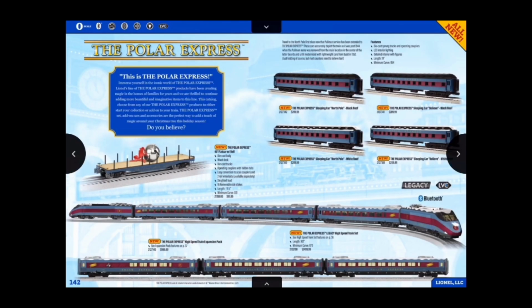And we have some more Polar Express. And what is this at the bottom here? I mean, really, Lionel? You guys have to offer a Polar Express Amtrak Excella for $2,500. I mean, why? I don't really see what the point here is.